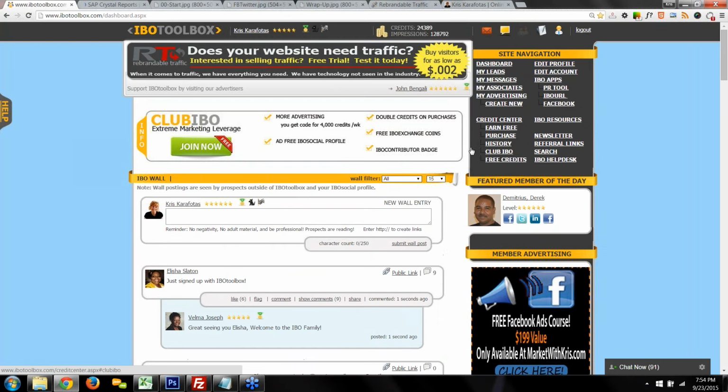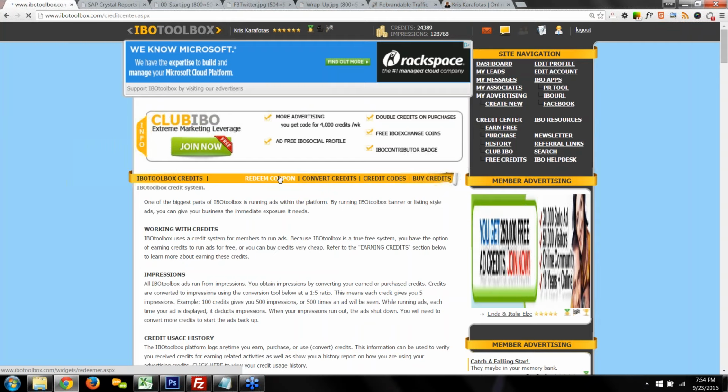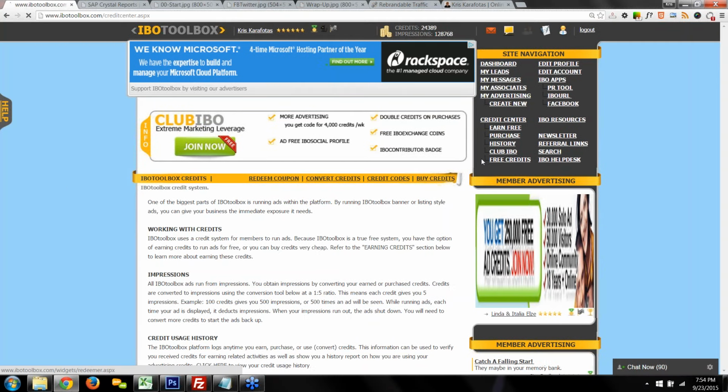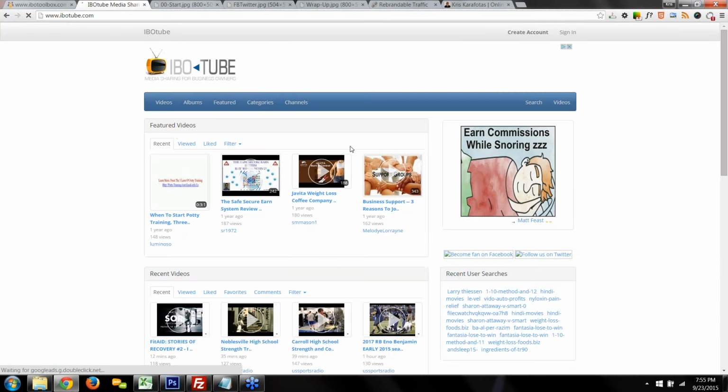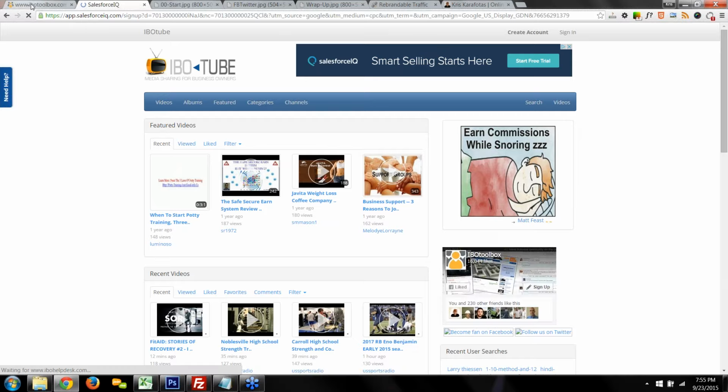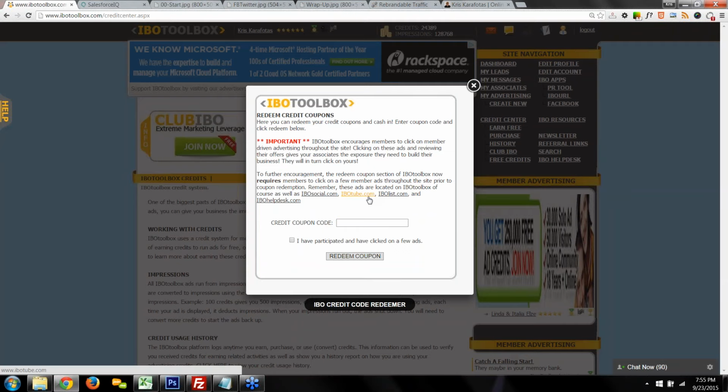So what I want to do is go to the credit center, and I want to issue you your credit coupon code. Click on credit center, click on redeem coupon, and this is going to open up a pop-up box. This explains the third-party advertising and to visit these ads. In fact, you're going to have to check a box that says you've participated and have clicked on a few ads. So before I give you that, everybody go and click on one of these ads here. Everyone do their part to help keep IBO Toolbox free.